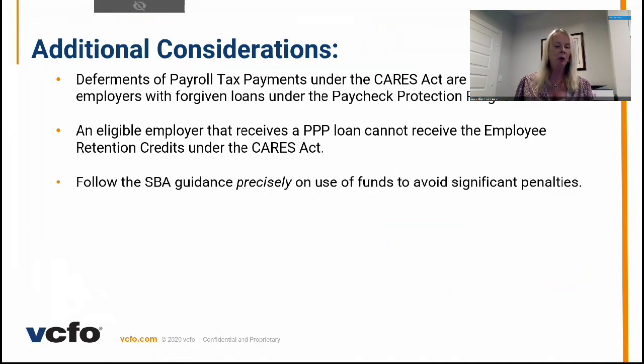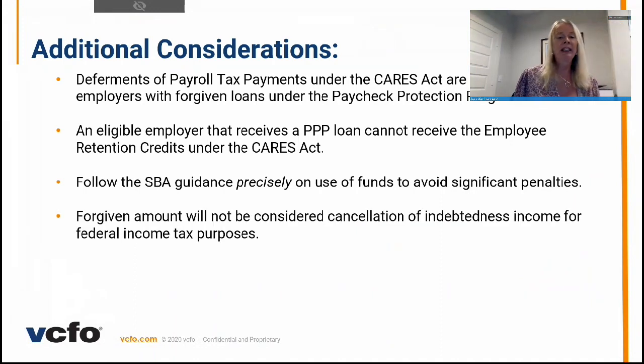And again, I've reiterated this quite a few times now. Follow the SBA guidance precisely on use of funds to optimize forgiveness. Again, work with your financial institution on this, because your financial institution is going to be working with the SBA. We expect over the next few weeks financial institutions to be asking for clarity from the SBA. So let's make sure you keep this communication open. Make sure you follow the guidance precisely, because if you don't, you can be significantly penalized for not following it. Also, importantly, forgiven amounts will not be considered cancellation of indebtedness income for federal income tax purposes.